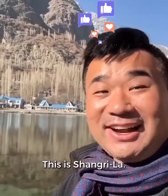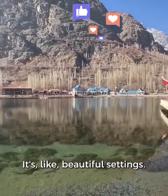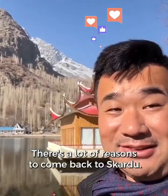This is Shangrila. They took me here. It's unreal. The water is so clear. It's like beautiful settings. There's a lot of reason to come back to Skardu.